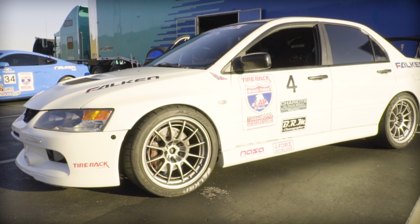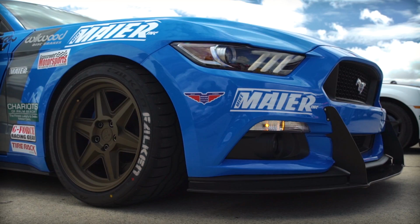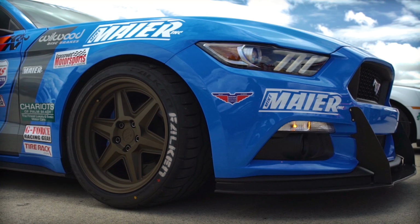And we're running a 2006 Mitsubishi Evo. First hit the road yesterday after 9 months, so it's kind of a car that was put together very quickly. A lot of new untested parts. You can see the Falken tires. And one of those new kind of parts is Falken tires.